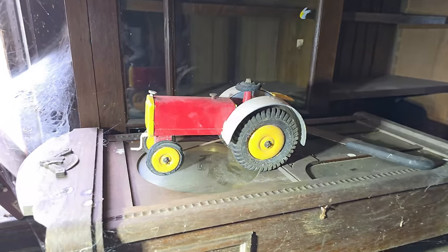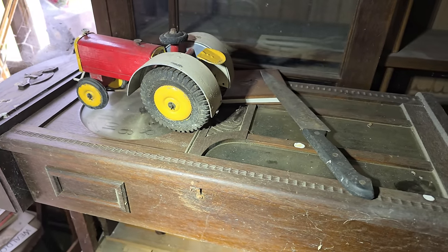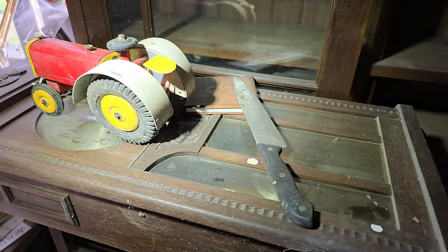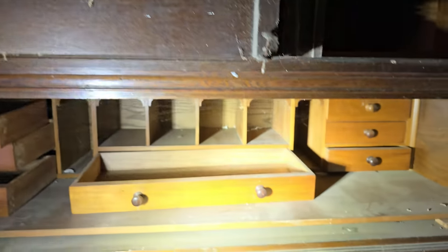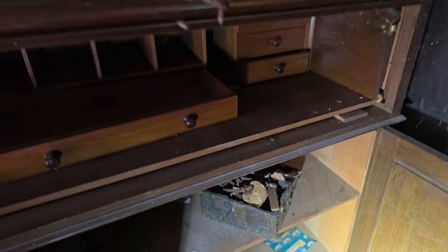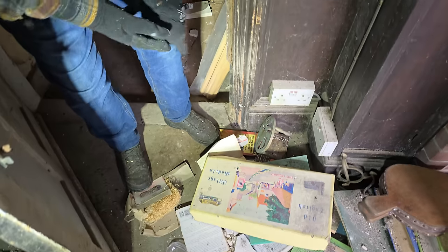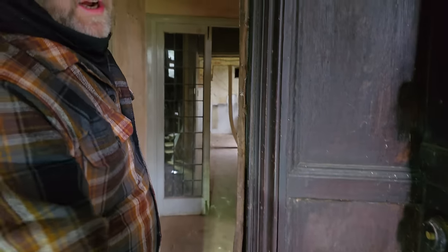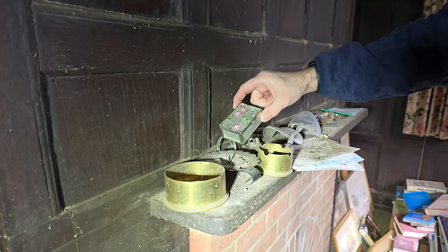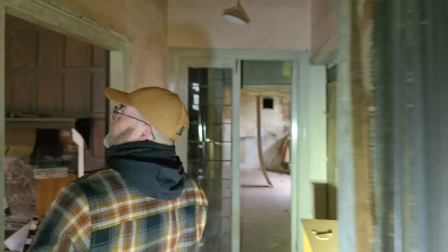So we've got this toy tractor on top of this old clock, and a really old knife as well. There's a load of keys in there, mate. Put the old kettle on. Some nice bits in there. Big shell there. Look at that, it's nice. Beautiful.